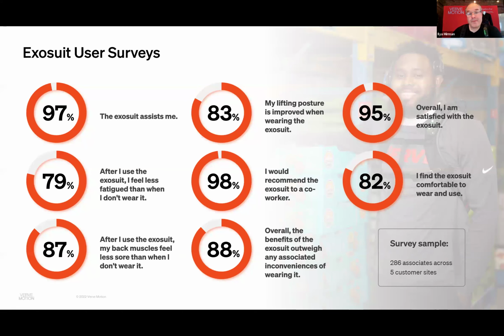All right. A little bit about worker sentiment. What do the people actually wearing the suits say? This is hundreds of responses, an example of surveys that we're constantly doing to help steer the product and understand what we could do better, all the things large and small. For example, the exact padding on the suit to make it that much more comfortable, so it doesn't cause a lot of wear and tear on the different muscles or bones.